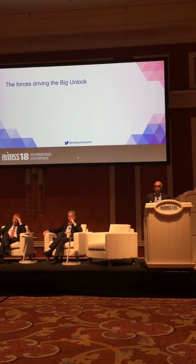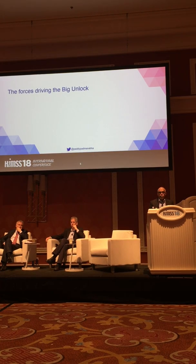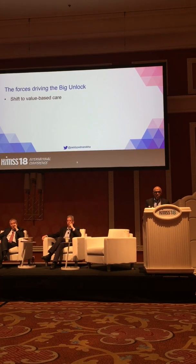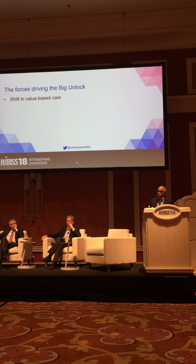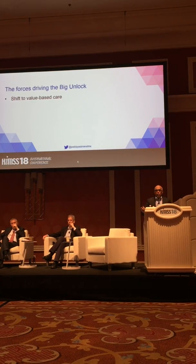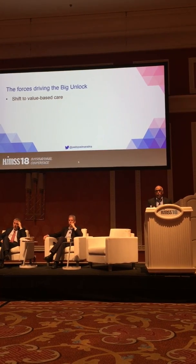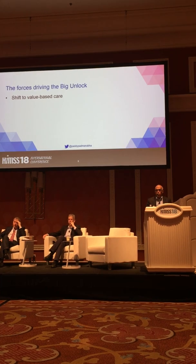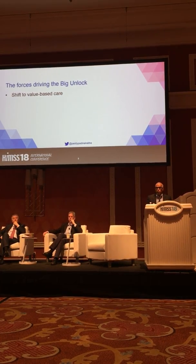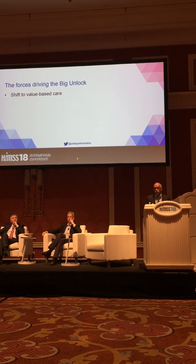So what are the forces driving this big unlock of insights from data through analytics? There are 2 kinds of forces. There are market forces and there are technology-driven forces. I'm going to talk very briefly about some of them. The traditional model of healthcare compensation in the United States is known as a fee-for-service model. Very simply put, if a patient comes to a hospital and has a blood test, an MRI, a knee replacement, whatever, there is a price that is negotiated between the hospital and a corresponding insurance company, and the hospital simply bills the insurance company and gets paid for it. The patient doesn't even know, in most cases, what he or she or her insurance company is paid.